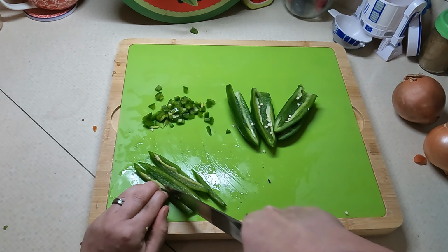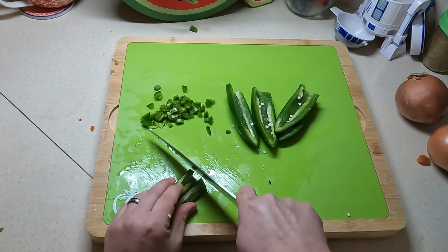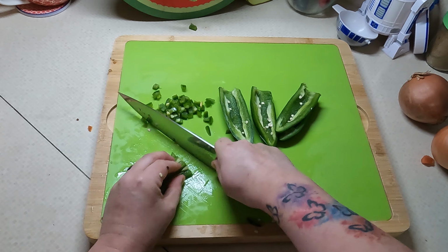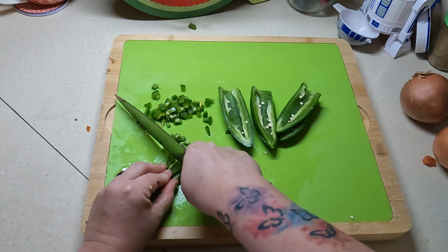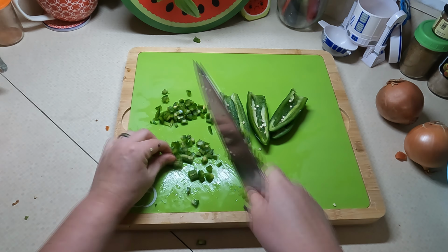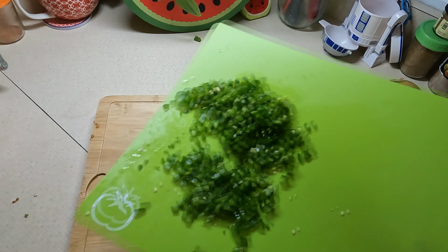I'm gonna go way smaller though than the bell peppers. Kind of do a smaller dice. Now these again are gonna cook down, but you don't want as big a bite of jalapeno as you would a bell pepper. All right, these are done. Add those to the peppers.